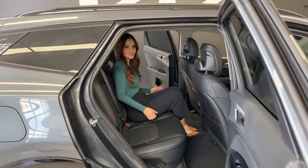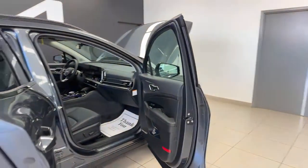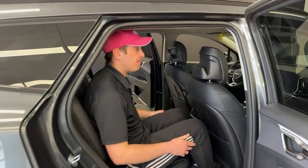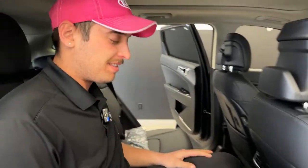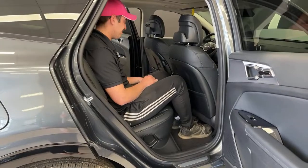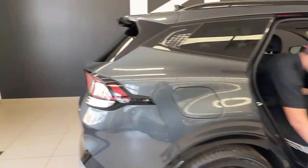Connor, do you want to sit in the Sportage? Sure. To show what someone taller looks like in here? So I'm about 5'10", about 5'9" and 3/4, but we'll round up. We'll round up. And you're wearing a hat. I could sit comfortably back here, and this seat's actually back a little bit more as well. So that's how you would sit if you were a passenger? Yeah. So super, super nice.